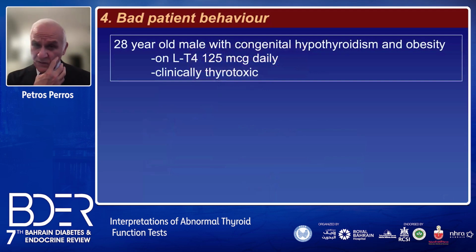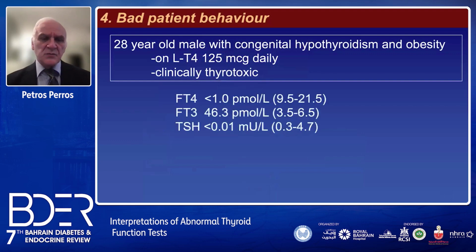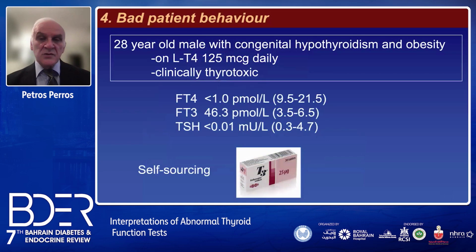Now here's another example, a young man with congenital hypothyroidism and obesity who is supposed to be on levothyroxine at a reasonable dose, comes to the clinic and he is clinically thyrotoxic. And this is his profile. So again, this is weird. Undetectable free T4, greatly raised free T3, and a suppressed TSH. So after some questioning and prodding, it turns out this patient was buying T3 and taking it at very large doses. So the free T3 would be elevated. He has no thyroid and cannot make T4. And of course, the TSH is suppressed because he's overdoing it.